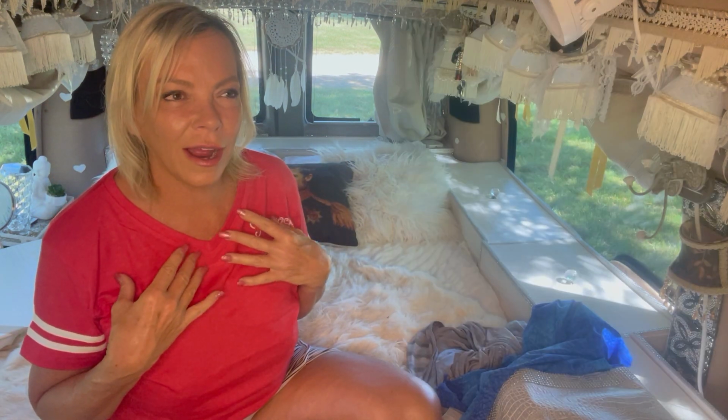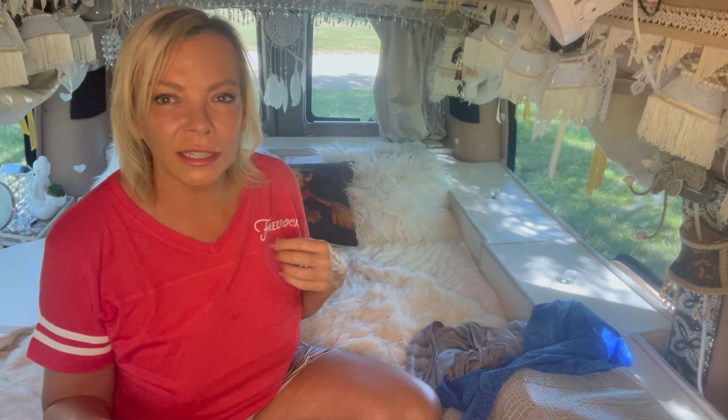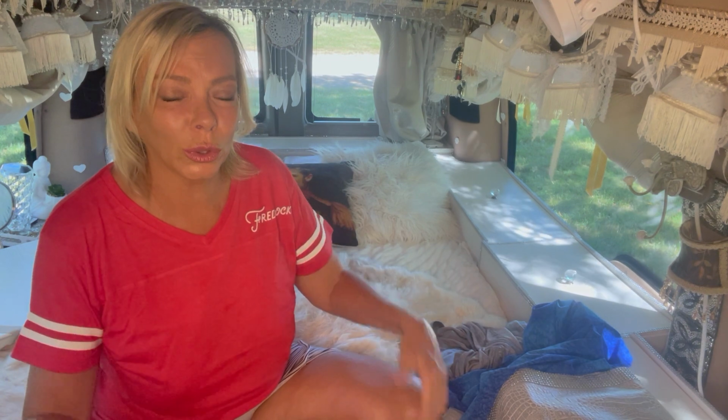You wet them down and you just place them on the back of your neck and you immediately feel cooler. You have to be careful with those because you'll still be hot, but you'll feel cooler. I keep one in my hiking backpack. If you need to cook outside of the van.